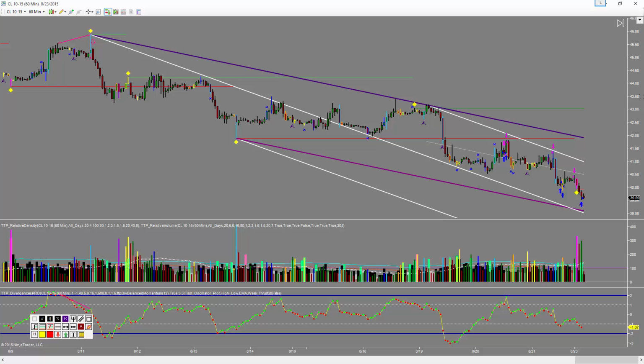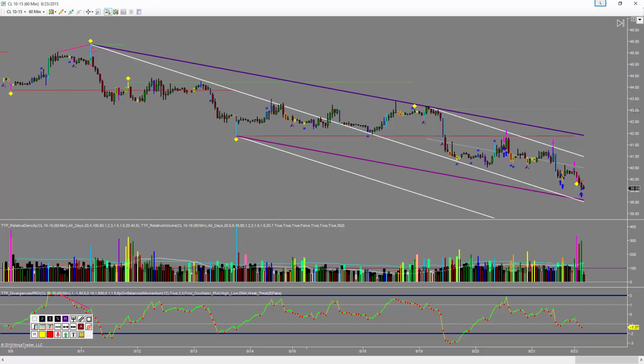And that's probably where it's going to come down to. I would say probably make it down to 39 before we see a strong low. You can see the volume. I mean, this is looking good for a low to be put in right in here. So if we get another bar strong down to this low and we get some very high relative volume and relative density, then that's going to be looking good for a potentially very strong low.